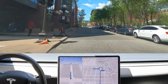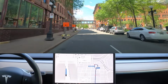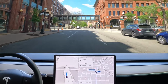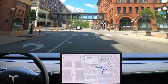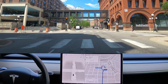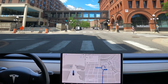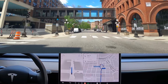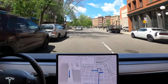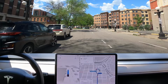And here we're going around Mears Park. To our right, beautiful outdoor area in the middle of downtown. It's not gigantic, but there are a couple little places like that around St. Paul that are just cool little spots.